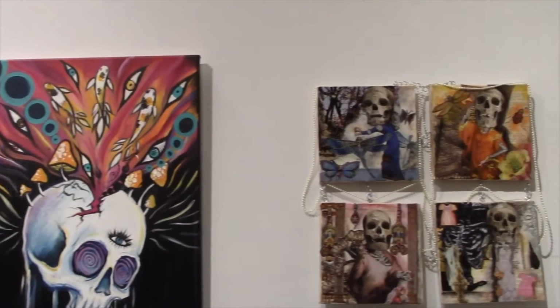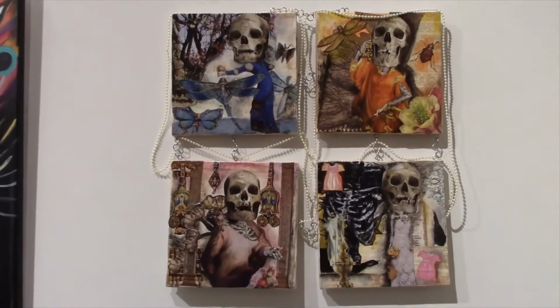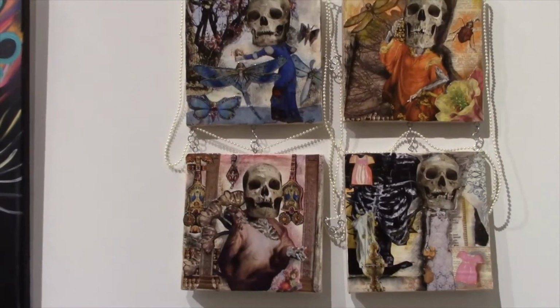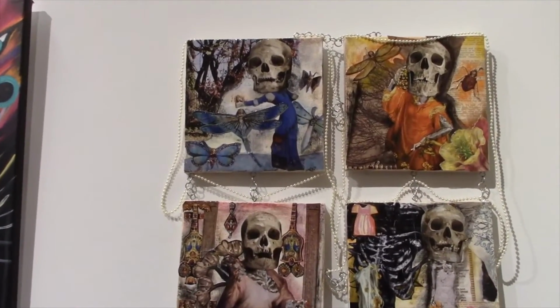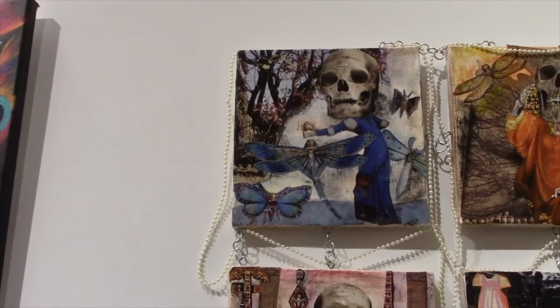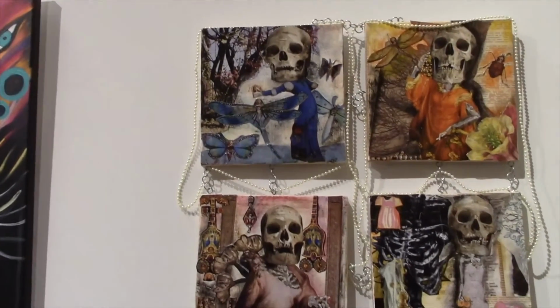This top piece is by Diane Fleisch Hughes, called Las Hermanas Muertos, collage mixed media. I love the fact that she's got a dragonfly with a skull on it. And it's one of those crazy, titillating things from a fun house, a haunted house. It's like, wow, look at them, look how crazy they are.